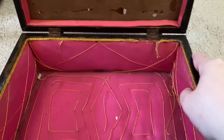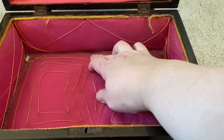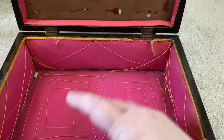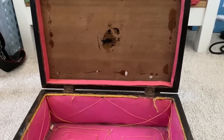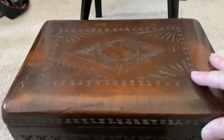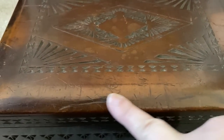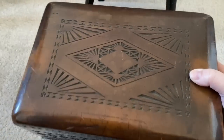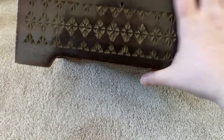But it does need some restoration, you can see. So I've had ideas about maybe restoring this and maybe putting a nice Liberty lining on it, but I don't know. Don't want to ruin an antique, if you know what I mean. But it has a really nice design, but it's very, very beaten. It's worn, it's old, it's probably 100 years old or more, probably more. It's not in great condition, which is a shame.